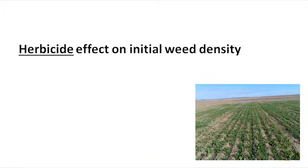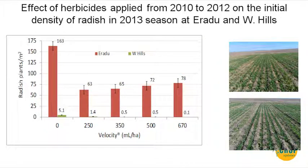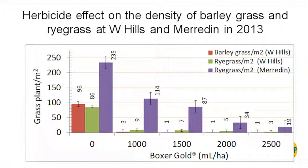Let us look at the effect of herbicide on weed density. Herbicide has always been effective since 2011, when we had the first flush of weeds, but this is the result from 2013. If we compare across the herbicide rate with no herbicide, there was a significant reduction, and the reduction was about 60%. Now, if you look at the barley grass and ryegrass, there was also a significant reduction as we increased the herbicide rate. So, herbicide was always effective in 2011, 12 and 13, whatever we used.